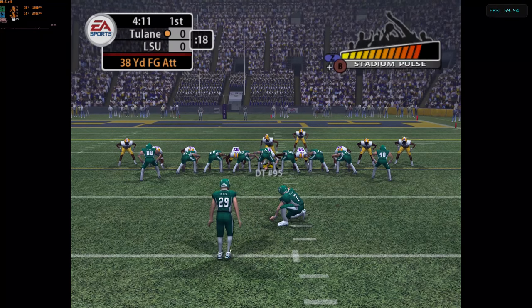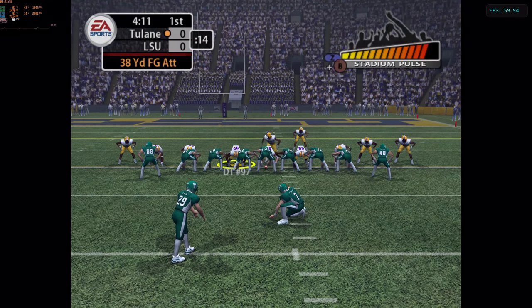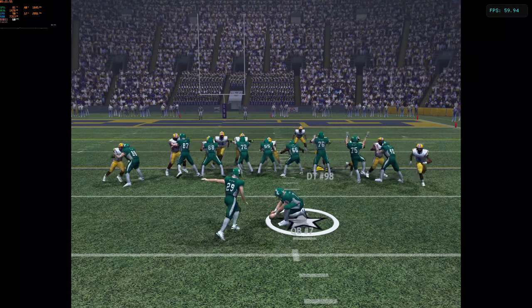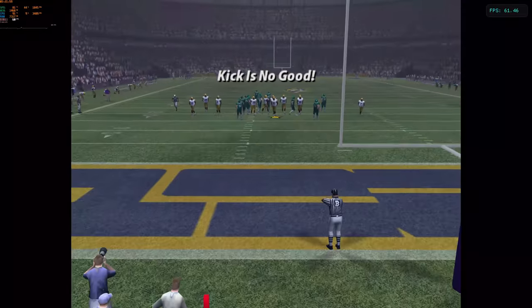Here comes the kicker. He'll try to put his team up by a field goal. It's up. No good. He missed it to the right.